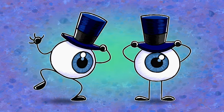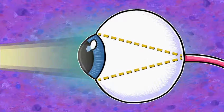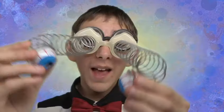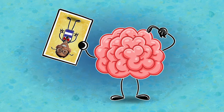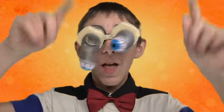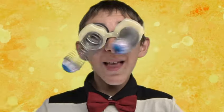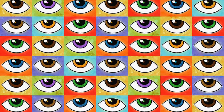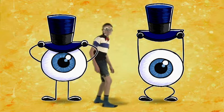We see with them, light comes through our pupil and the lens to the retina, where rods and cones send signals to our brain, not our nose, but the image comes in upside down, so our clever brain turns it around, then the down is up, and the up is down, and it all makes sense again. Eyeball, eyeball, eyeball.